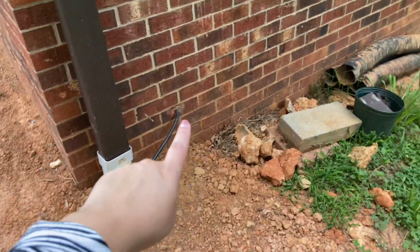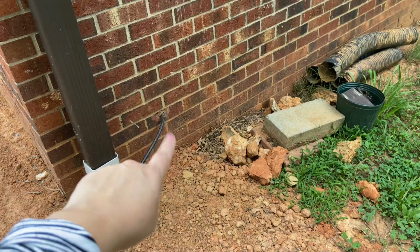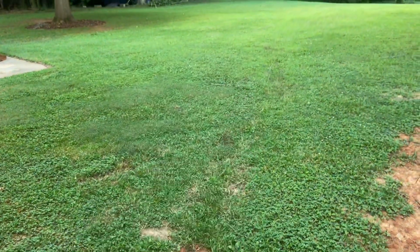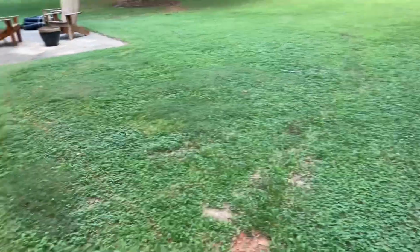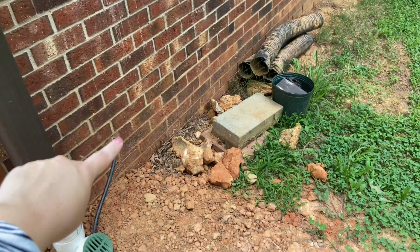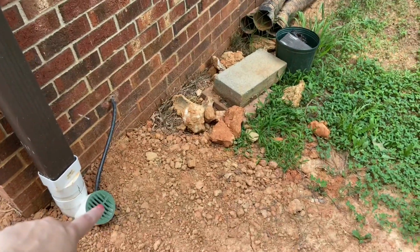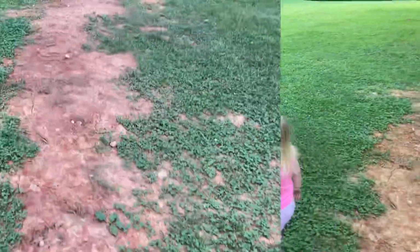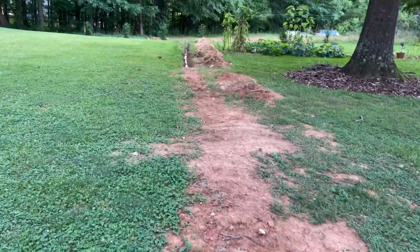And then we've also got our water softener that did run that way through the yard, and it got really wet. We were able to put it in here and redirect it into this pipe, so hopefully we'll get some of this to dry out now. And the trench went all the way out here.